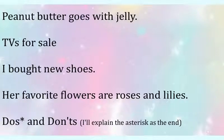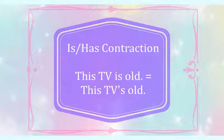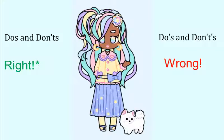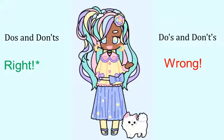For example, TV's with apostrophe S could mean something belongs to the TV, such as the TV's sound quality. TV's with apostrophe S could also be an is-has contraction. So, for example, this TV is old would become this TV's old. And we see do's and don'ts written inaccurately so often that it looks strange to us this way, but do's and don'ts with an apostrophe makes no sense.